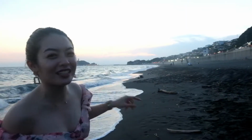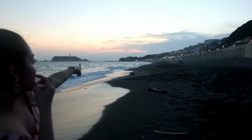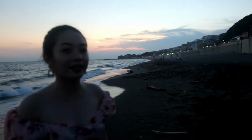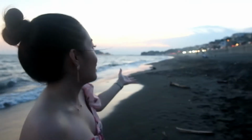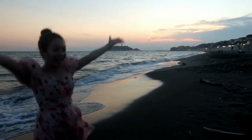Mount Fuji. Pero nagtatago siya. Yung ano lang niya, yung tip lang. Patapos na kasi yung sunset, kaya hindi nyo na makapunta. But I'm having fun here.